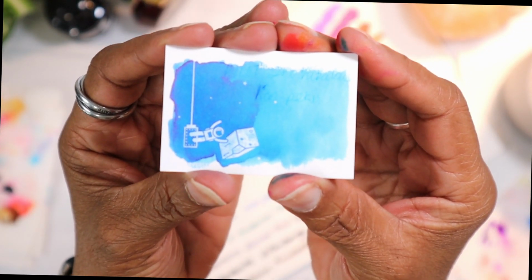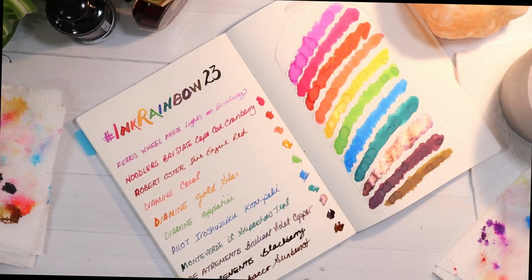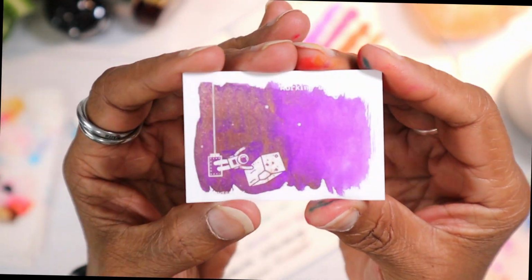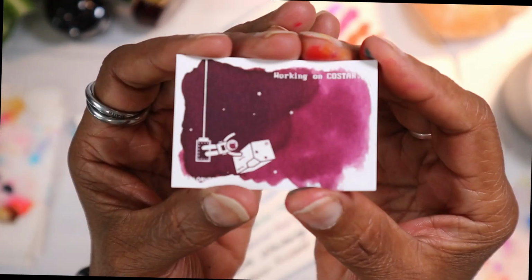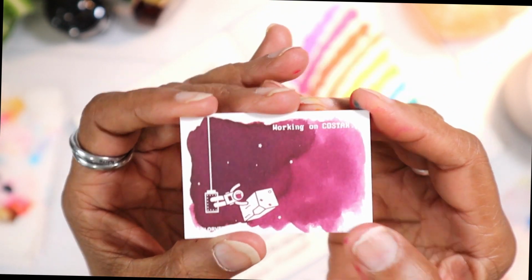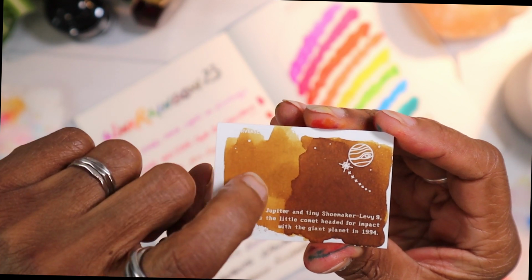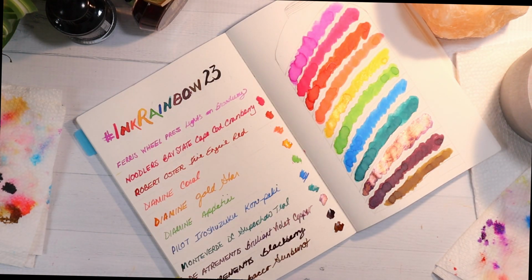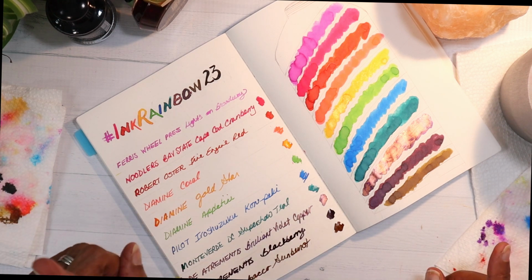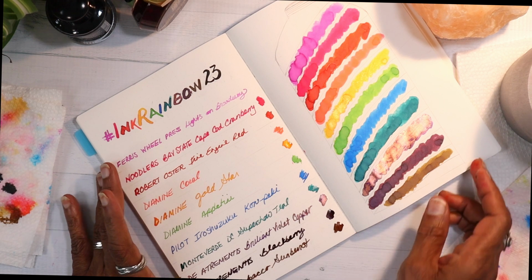Next up is Pilot Iroshizuku Konpeki. That long name, Monteverde DC Supershow Teal. D. Atramentis Brilliant Violet Copper. D. Atramentis Blackberry. It's such a rich color. And last, DIAMINE Tobacco Sunburst. I prefer to have that part there in orange. So, yeah, those are my 10 plus 1 inks for Ink Rainbow 23.